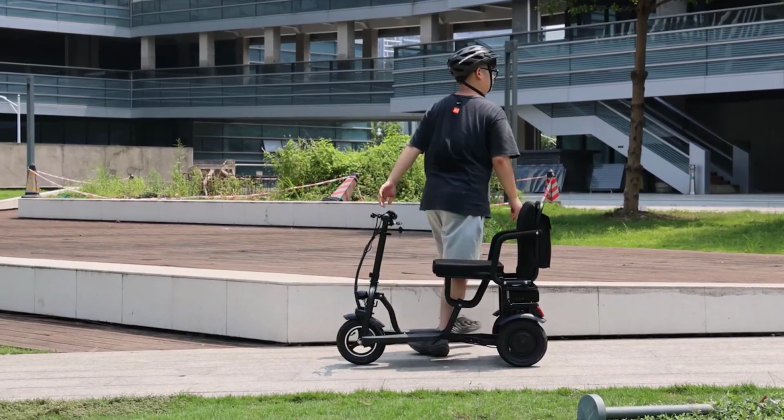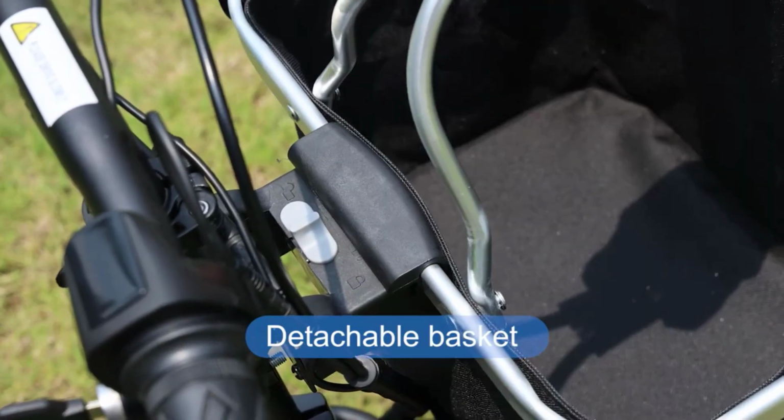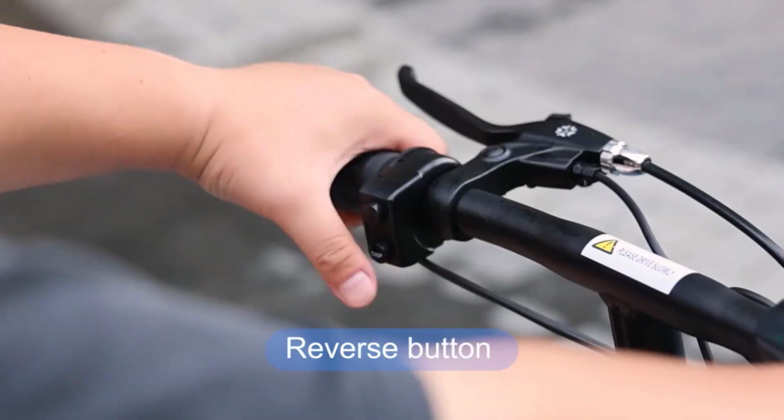Controls are user-friendly and the ride feels smooth and comfortable. Some users mention that the seat could be improved for longer outings, but overall it stands out as a dependable and practical mobility solution for everyday use.